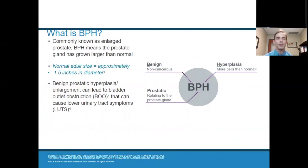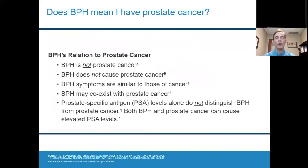We're talking about BPH. So it's a benign, non-cancerous condition. It refers to the enlargement and the increase in the production of cells over the normal number that happens with age. BPH itself is not necessarily a problem. The problem really happens when it leads to obstruction of the bladder and the resulting lower urinary tract symptoms that can result from that.